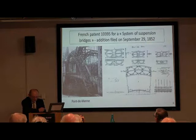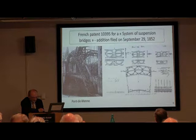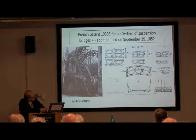In the 1850 patent, the transverse stiffness was provided by an H-shaped section, but in this addition submitted in 1852, the lateral stiffness is provided by a ridge, a rib arranged perpendicular to the plane of the arches. You see this rib here.